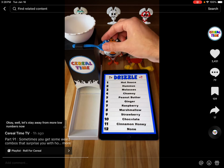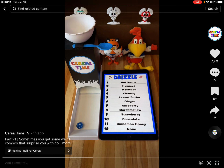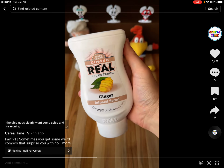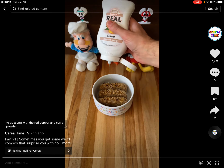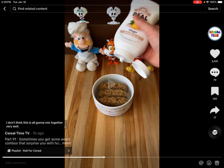Okay, well, let's stay away from more low numbers now as we roll for drizzle. Six, ginger. Okay, well, the dice gods clearly want some spice and seasoning in this bowl of cereal. The ginger syrup should add another bite to go along with the red pepper and curry powder. I don't think this is all gonna mix together.